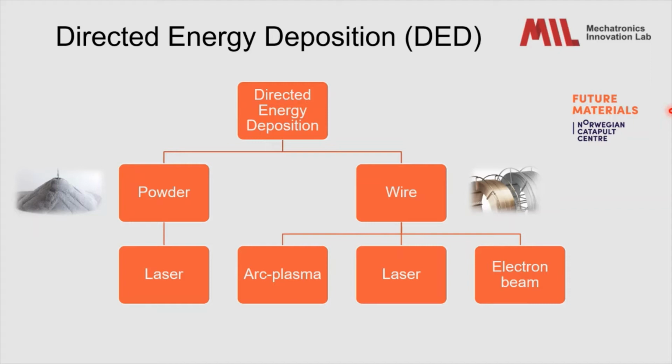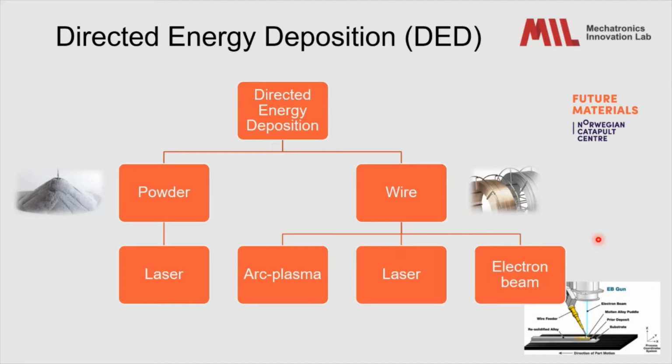For the wire-based methods, we have arc plasma methods when we talk about the energy or heat source. The arc plasma methods is basically your standard welding methods, TIG and MIG methods used for additive manufacturing. We also have laser-based methods here, and electron beam based methods. For the powder-based technologies, we are usually talking about laser-based methods. There might also be other methods here, but at least the laser-based method is the most popular one. So let's have a closer look at that.